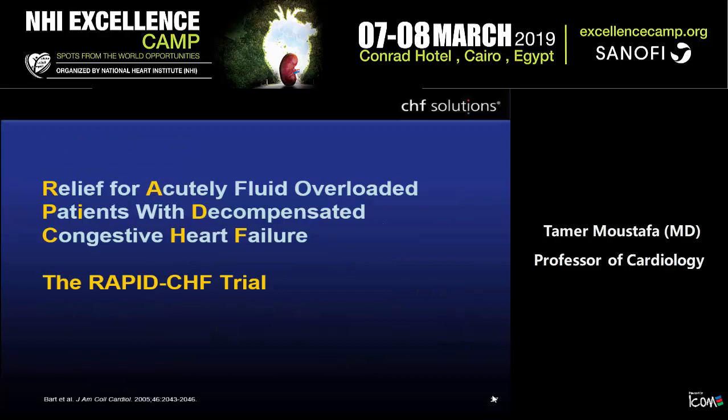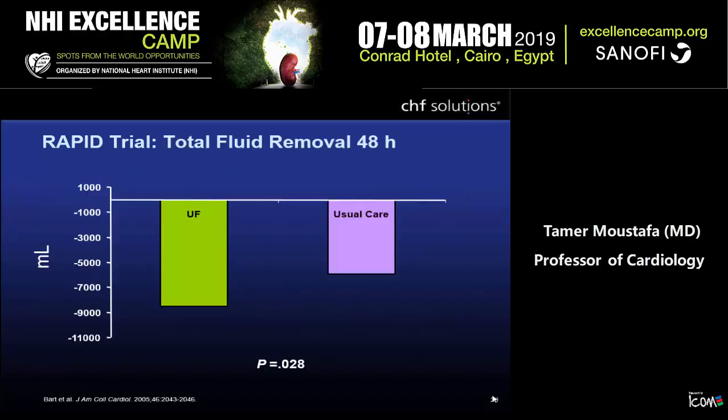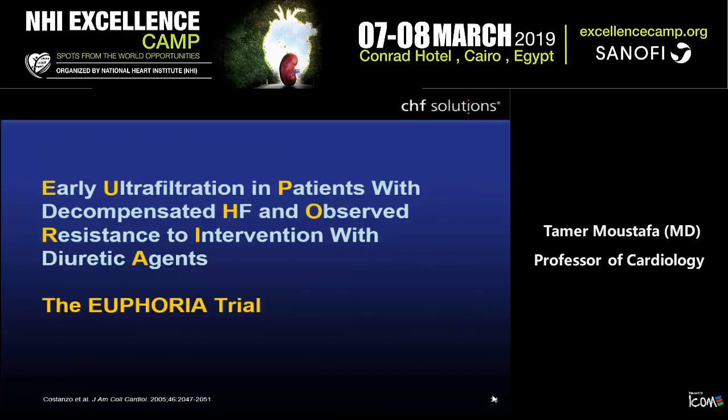The RAPID congestive heart failure trial compares a single 8-hour ultrafiltration intervention with usual diuretic strategies. It shows that there is more fluid removal through 48 hours using ultrafiltration compared to the usual care, which is significant. The conclusion is that ultrafiltration is superior to diuretic strategies in salt and water removal. It is safe in a variety of clinical sites, and there is no clinical justification to delay ultrafiltration therapy until diuretics fail. This is the RAPID trial conclusion.